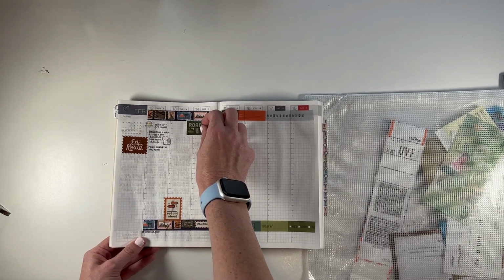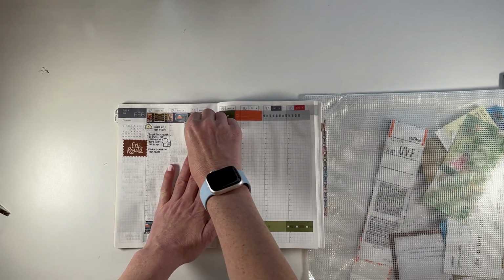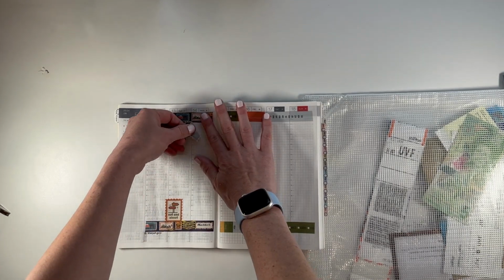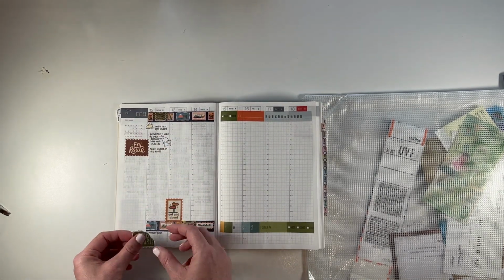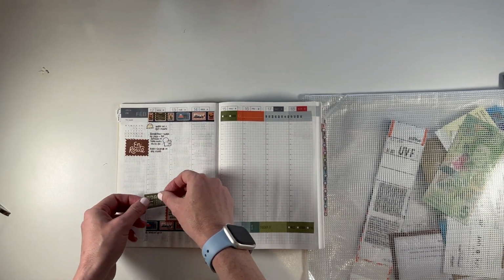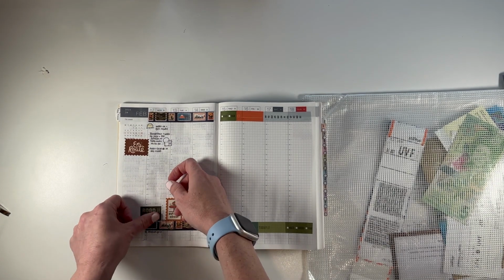Actually, I might peel this road trip one up if I can. Yeah, see, I think I can. Some washi, you can peel it off of here pretty easily. These ones are from Everyday Explorers, and they are pretty good at being able to be moved. So I'm going to just move this one here.